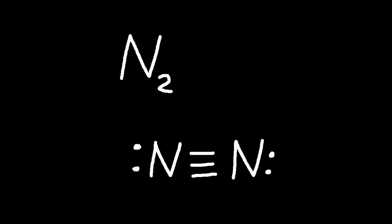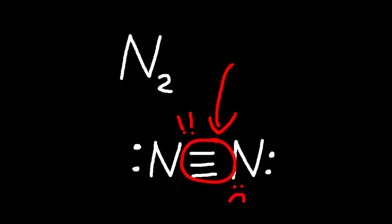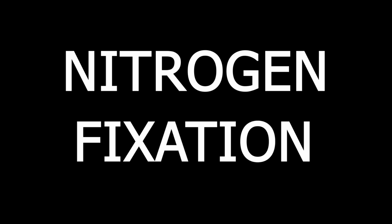You see, a molecule of pure nitrogen has this big, strong triple bond, and it needs to be converted into a different form before we can use it. And how do we do that? Through our first step in the cycle, nitrogen fixation. Nitrogen fixation, in broad terms, is basically converting good old stable inert nitrogen gas into ammonia.